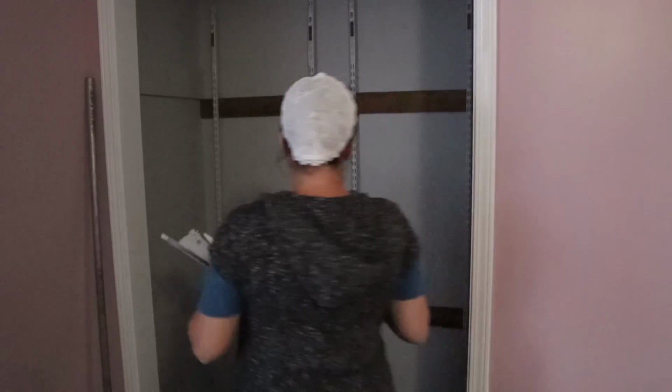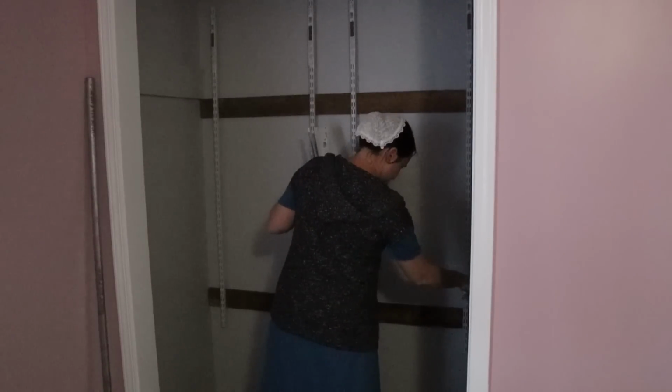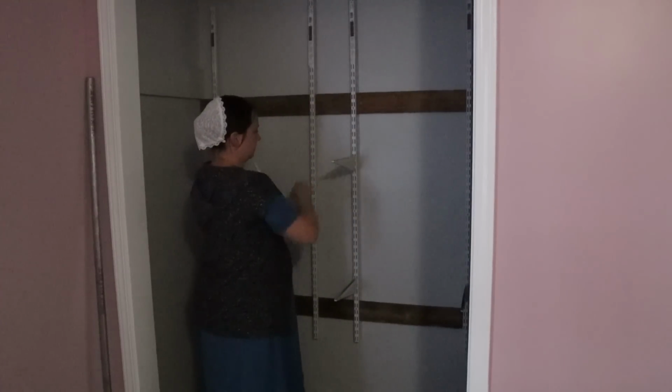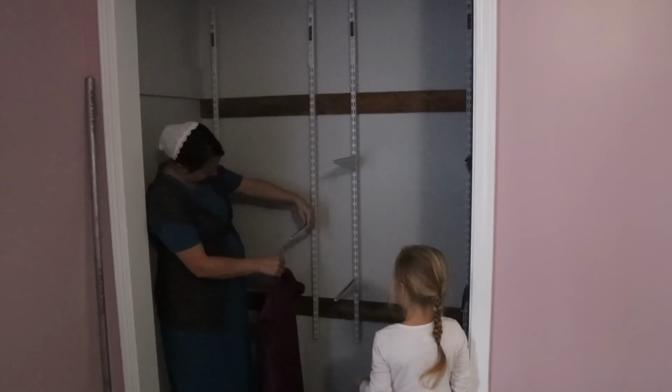The last thing that we had to finish up was the closet. Now I'm doing this basically the same as I did for Jameson, keeping it all adjustable. That way we can adjust the rods, as she gets taller, as her dresses get longer, we can adjust it up as we need to, so that she can still reach it.